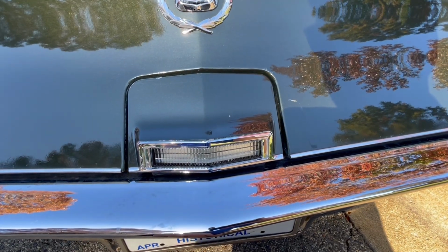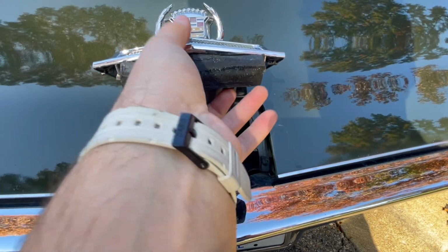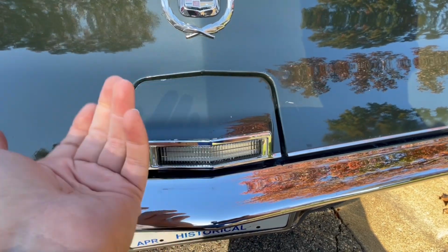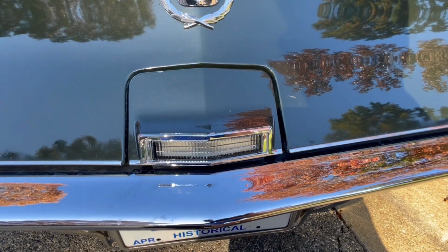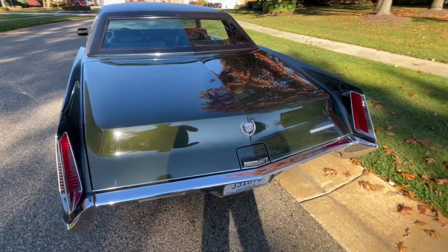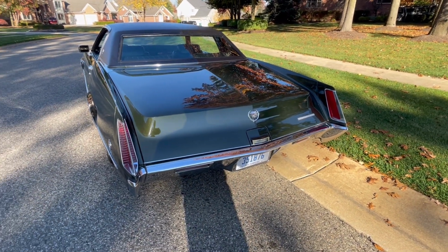That spring is also a pretty beefy spring on this thing. There's not really a place to grab it nicely and get your finger out of the way here. This is just terrible. I don't know what they were thinking with that. Probably the worst design thing on the whole car. But it is a darn good looking car.